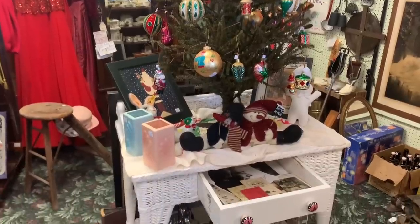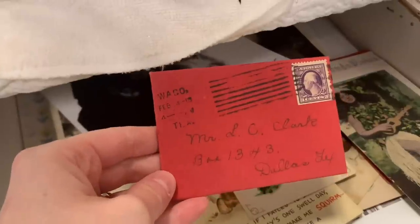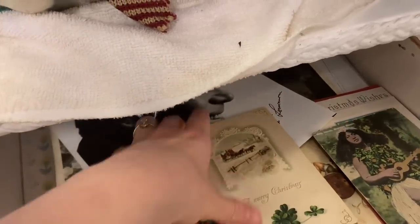This little booth right here, I really liked this little red envelope. I didn't even look inside it because it was $10 and that annoyed me. So she had hers priced really high.